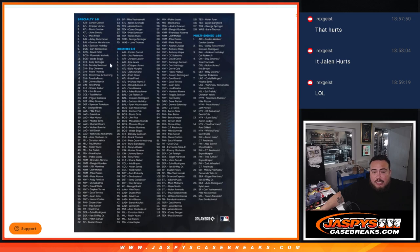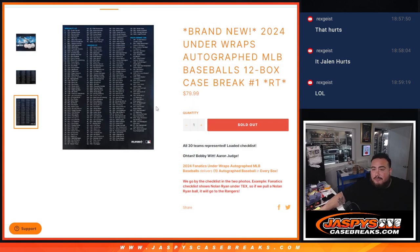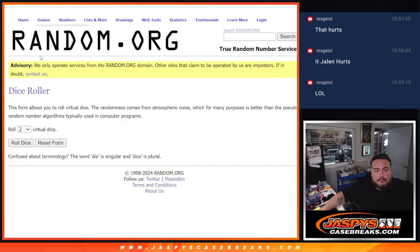Very, very loaded checklist. And like I said, we're going to go by the checklist on these two pages here. So if you're watching live, you can just go to the website and see those. And I'll probably have a physical version right here once we open up the case. They usually give us physical versions. So here we go, guys.